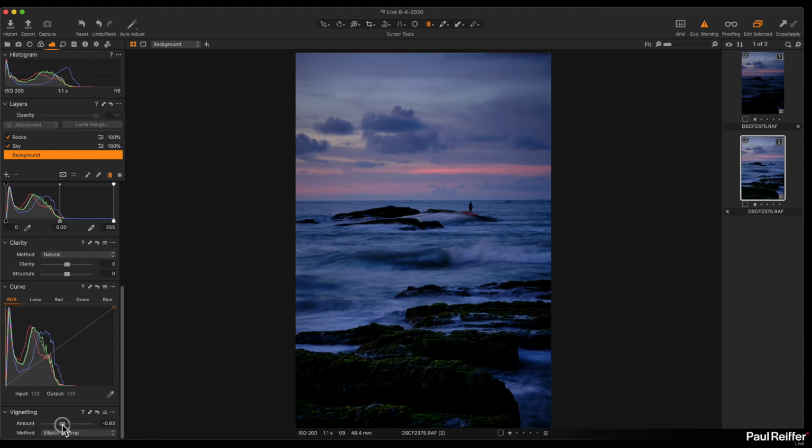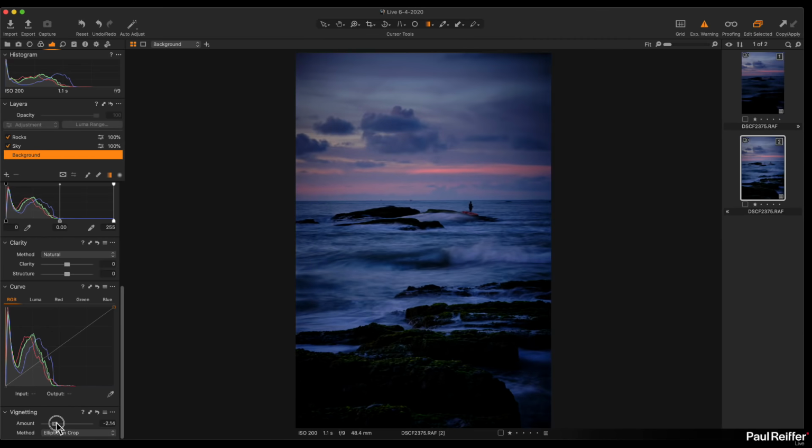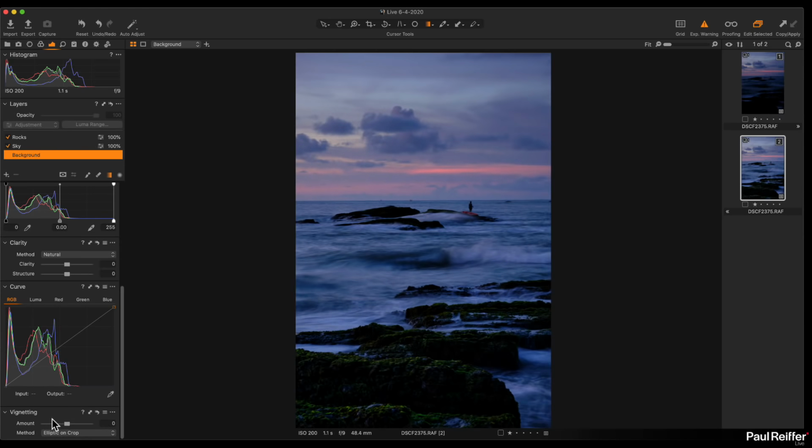Now again, it depends on how people feel. Some people hate vignettes, some people love them. It depends on the image. For me, what this has shown, by pulling down this vignette, let me just pull it a bit too much, you see this right-hand side here is now much darker than the left-hand side. What that's showing me is, in the original exposure, this area here was brighter than this area here. The left had more light coming at it compared to the right, which means a vignette that sits around the middle of the image isn't going to help us too much.